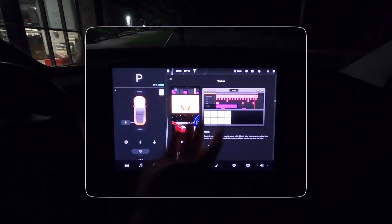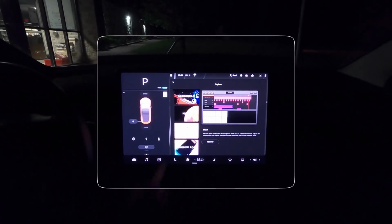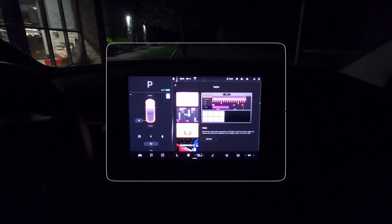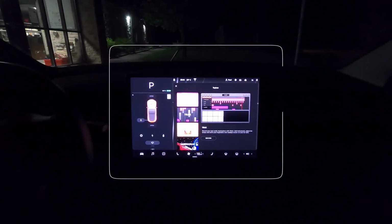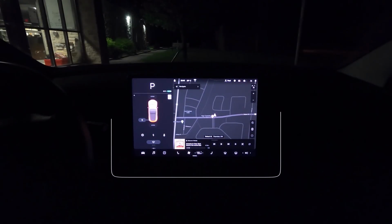Okay, romance, we all know what that is. Sketchpad, Mars, Santa, Rainbow Road. So nothing really different here. That's great. I love going and taking a look at what's in the release notes. I want to find out if there's anything that is not in the release notes.